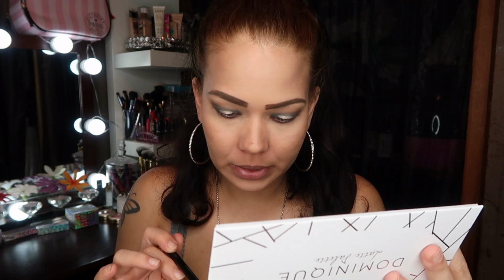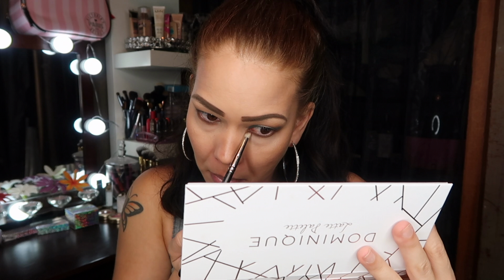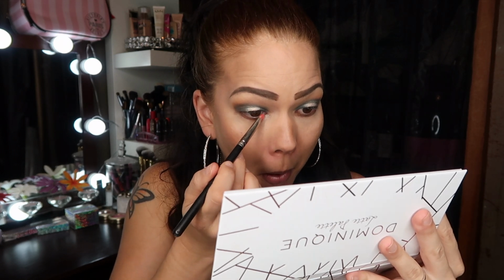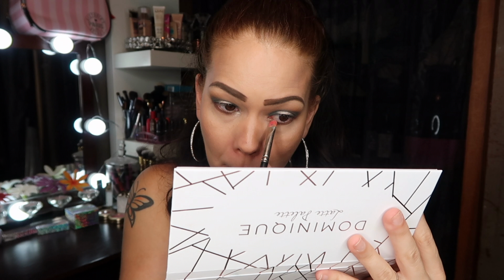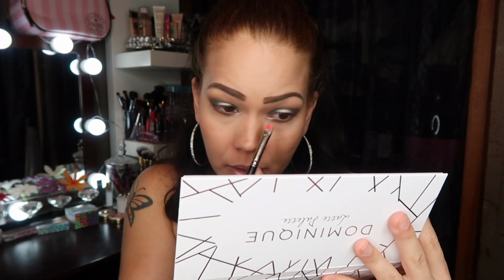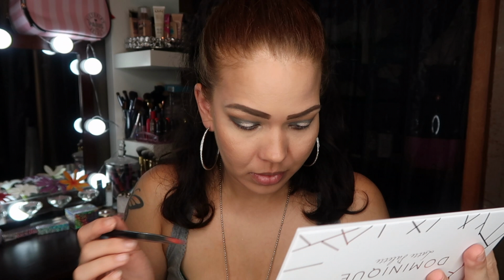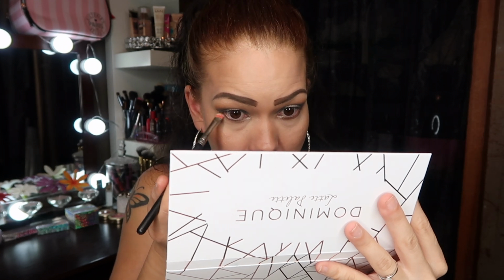And I'm going to take the color Pumpkin Spice, right, on the inside here. Just taking a regular eyeshadow brush, I'm going to go ahead and pick up the color Macchiato in the inner corners. And take Vanilla Cream. Just kind of do it underneath here.